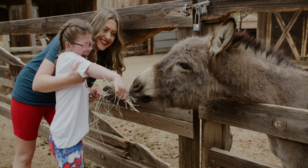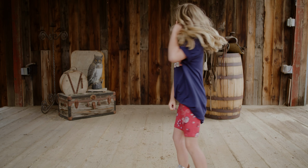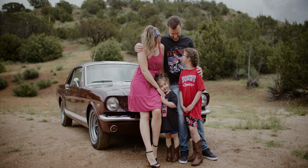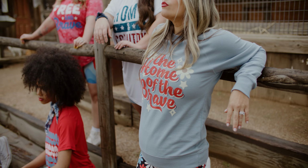Our Kids Rocker Tee is sure to be a summer favorite. It has a crew neck, short sleeve, and unisex fit. It comes in sizes 2 to 12. There's something for everybody in this year's LuLaRoe Americana Collection. Whether you're road tripping across the country or soaking up the sun, make sure that you have a summer that's wild and free.